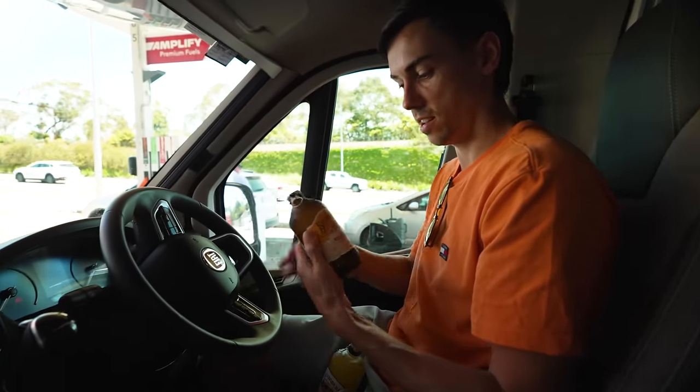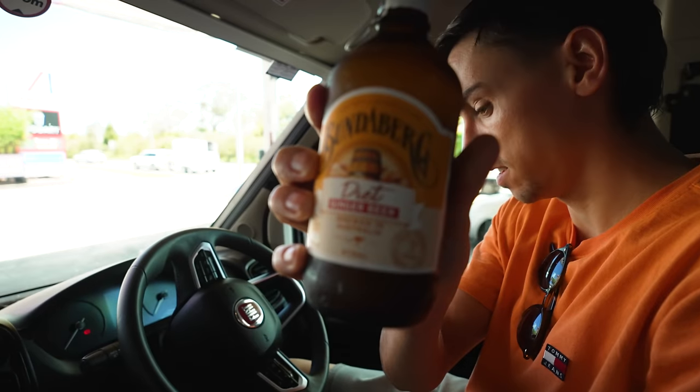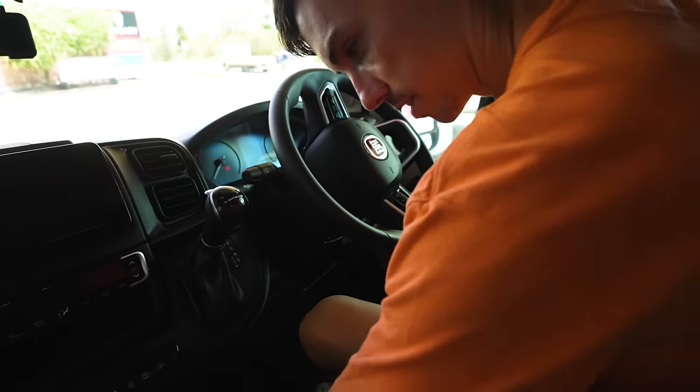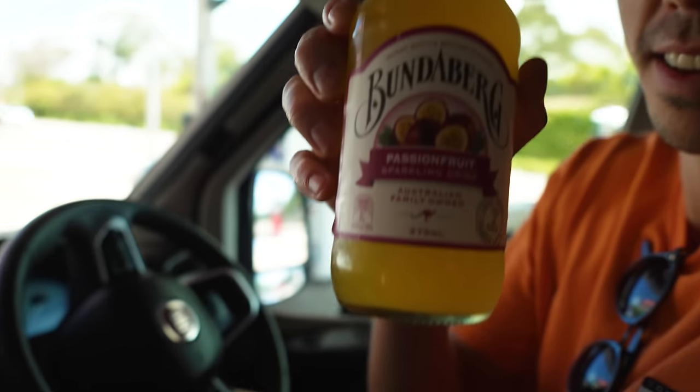I got one of the just the normal Bundaberg diets. What? Oh yeah. Then I also wanted to try the passion fruit flavor. Ooh.